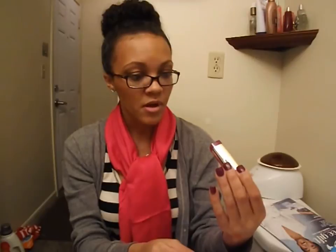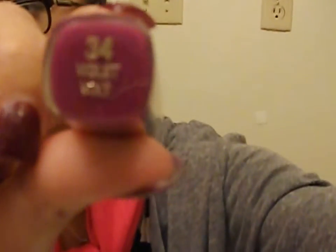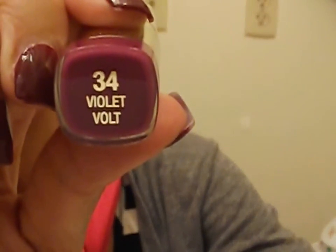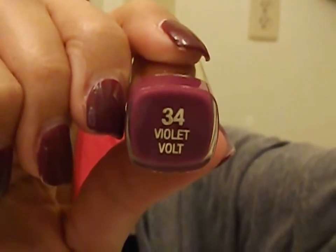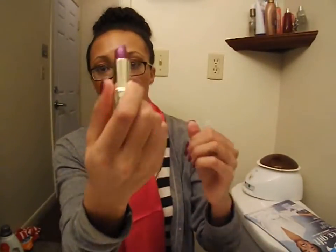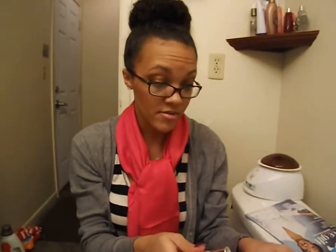Next is the Velvet Volt number 34, which is probably my favorite. Is the purple going to show there? There you go. Purple is a ton of fun, and I think it's perfect for fall too. Just to add a nice pop of color to your look. That is the lipstick. And that's the color. All the colors are just so bold and bright, and I love it.